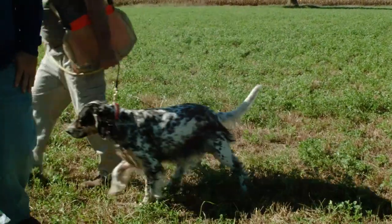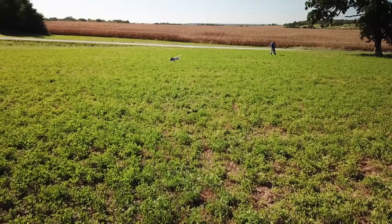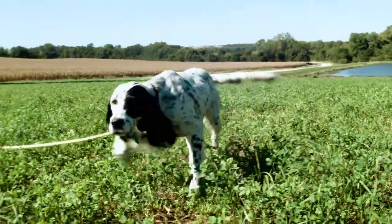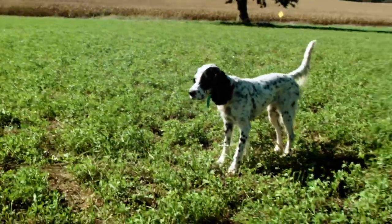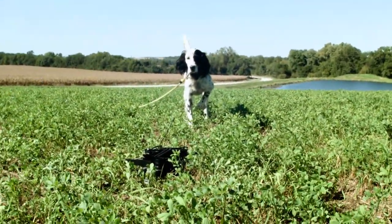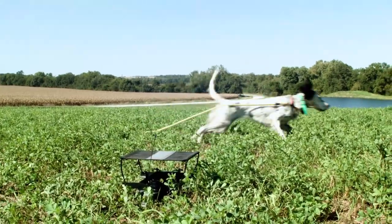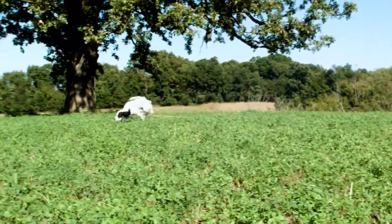Come on, Addie, let's go. Find a bird, find a bird. Find a bird, Dutchie. Whoa. Whoa, whoa. That's good. Whoa. You launcher she moved. Whoa. Whoa, Dodge. That's pretty good. I got the foot up. She's got a good stance. Whoa. No, Dodge, here. Here. Good girl. Good girl.